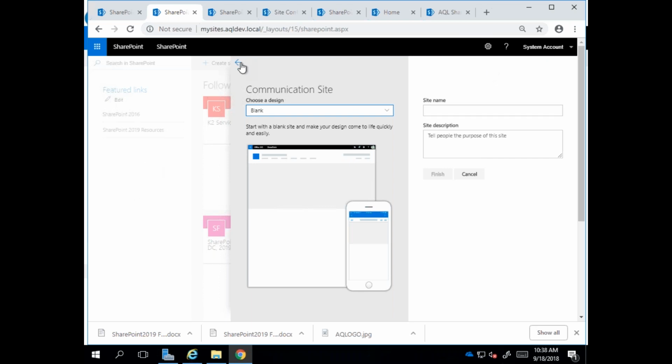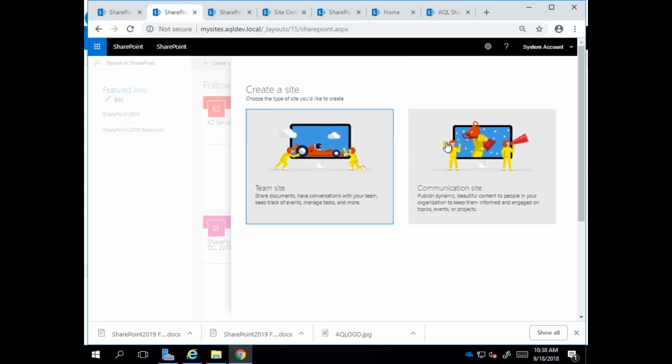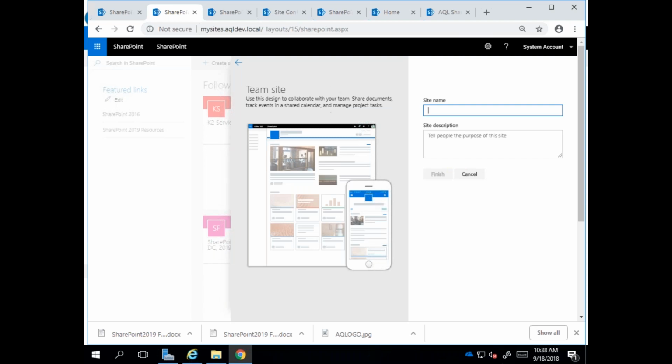On the team sites, there are no different flavors to the team site. It's just one straight team site, and I think I have a slide for that coming up soon. It's a modern team site, and it is not associated with Office 365 groups. So I can go ahead and create a basic team site over here, and this is a modern team site.